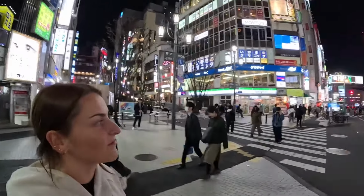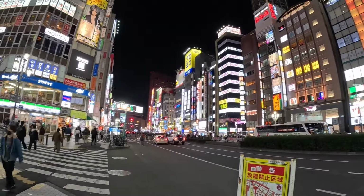There are a couple of streets over that way where the lights are like this, but in a small little alleyway. So we're going to go and show that, because we walked past earlier and it looks sick. Cool. Let's go and find this little street, shall we?